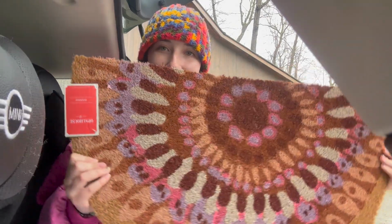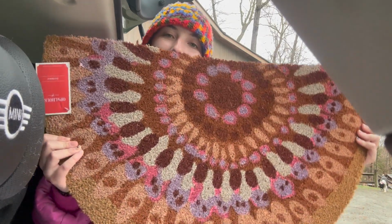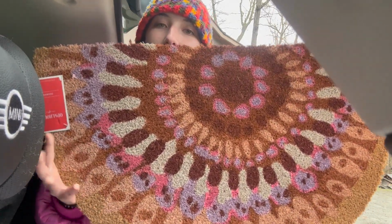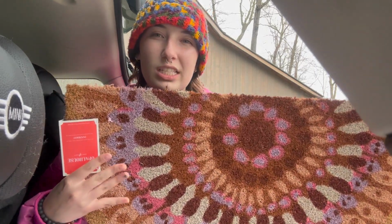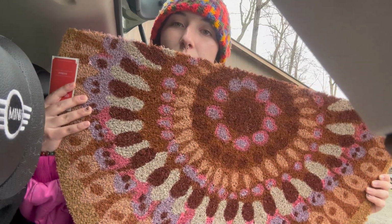I saw it randomly while we were there, and I was just like, you know what, that's kind of cute, I like it. And then it was $13, and the doormats I was looking at online were $60 minimum, and the same material. So I was like, yeah, no, this will work better. It's I think called a mandala, but it's in the exact color scheme that I was looking for. It's pink, lilac, rusty brown, peachy orange, so cute. And it kind of perfectly matches the plant pots that I painted, which I think will be shown at some point in this video.